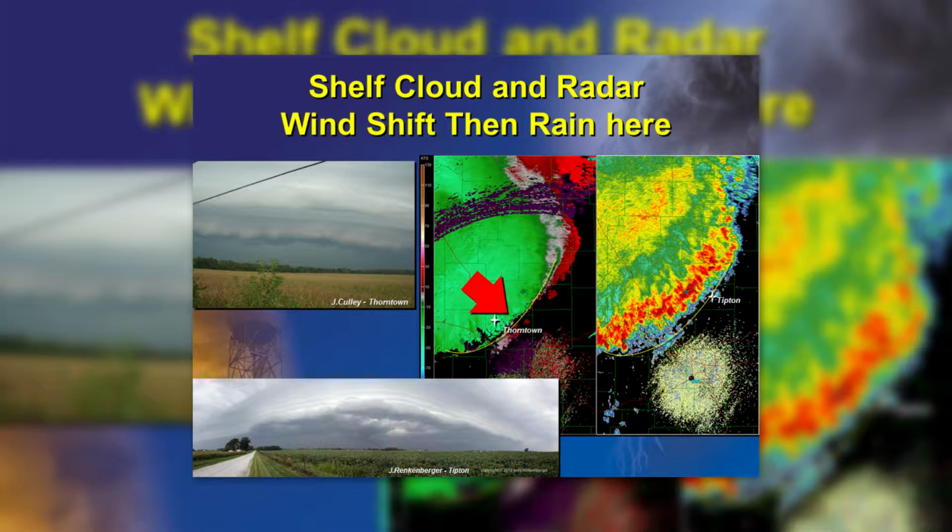So they are still in front of that shelf cloud. And this line that you see right here represents the wind shift line, or the location of the shelf cloud in the sky. So at this moment in time, that shelf cloud is still off to the northwest of Tipton, and that's exactly what they're observing. So here's the lead edge of the shelf cloud right here, and here's the heavy rain that's just a few miles displaced behind the rear edge of that shelf cloud.